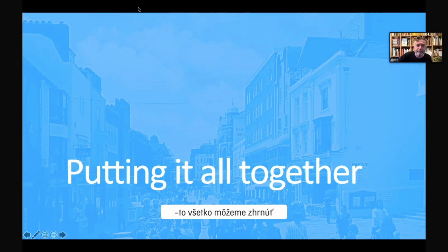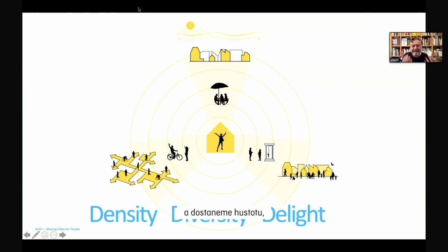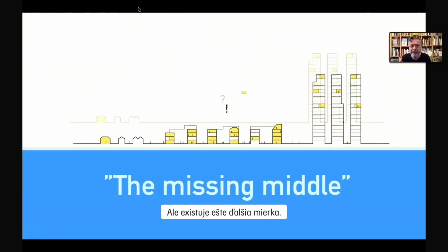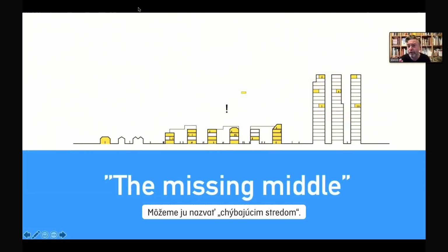And you can put all of this together, all of this theory about the physical structure, about mobility, about living with the weather, we can put it together and we can create density, diversity, and delight. And those things together kind of maybe help us find, because I see this pattern of little villas and these very high towers, but there's this other scale. You might call it the missing middle, but this is the classic European tool for building city. And this is what we have to rediscover.